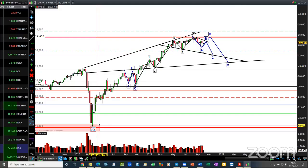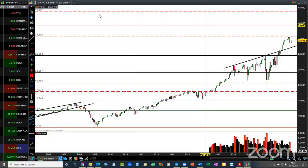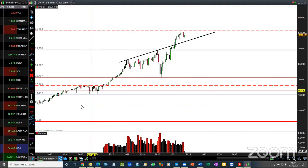That was into triple witching anyway, which is not uncommon. But I think any rally now at the moment is to be sold into, because if you look at the weekly, so monthly, that is a huge sell signal.